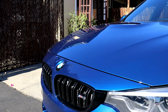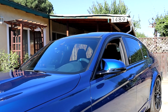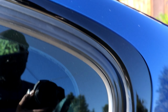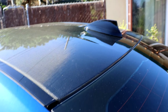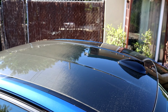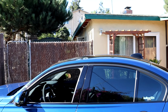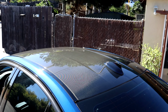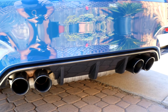You guys can see also it comes with gloss black grills and other gloss black little trim pieces and accents. I believe those are included with the executive package also. You can see the pillars are gloss black, and then the trim around the doors, and the antenna is also gloss black. You can also see this really cool carbon fiber roof, which I believe comes with the competition package also. I'm not 100% sure, but that looks so good, especially in this lighting right now. You guys can really see that carbon fiber. And it also comes with the gloss black exhaust tips, which I believe are part of the competition package also.